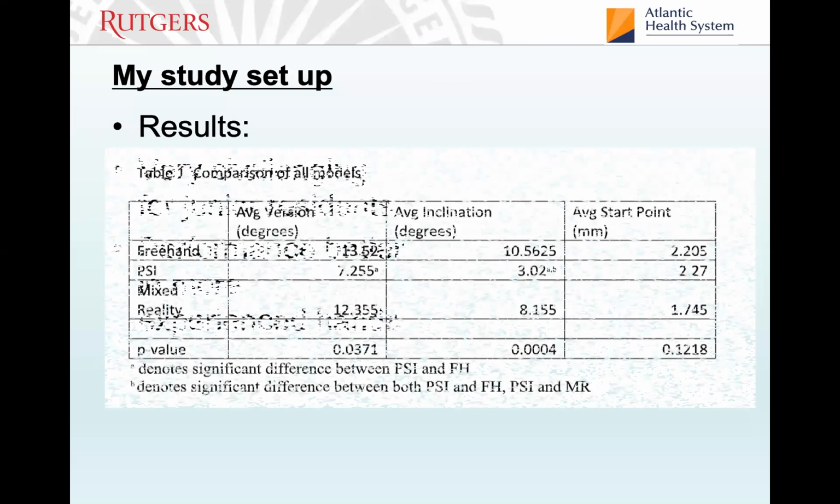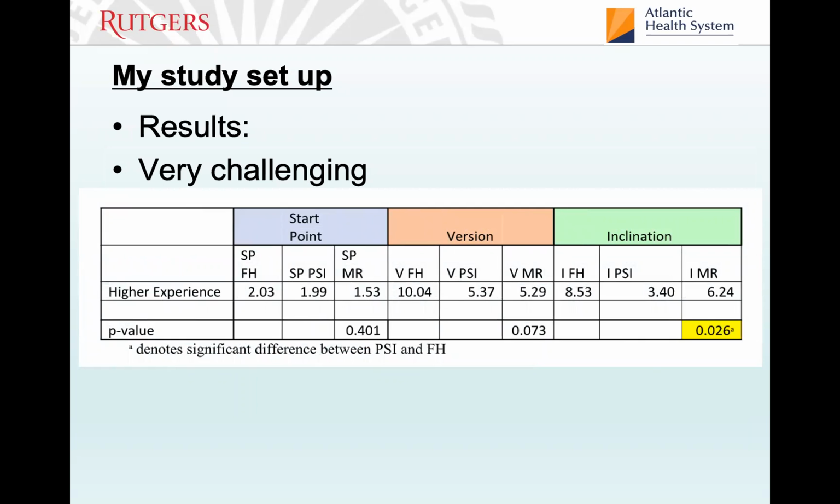But if you remove junior residents from it and take myself and the chief resident, you'll notice that it's not super powered to tell the difference, but there is no longer a significant difference between PSI and mixed reality. I think the area where we struggle the most is assessing inclination, so exactly where you want to put your hand. We're very accurate with our version and our start point. That's pretty clear, and PSI is not superior in that way.